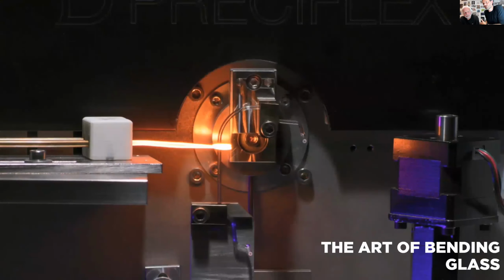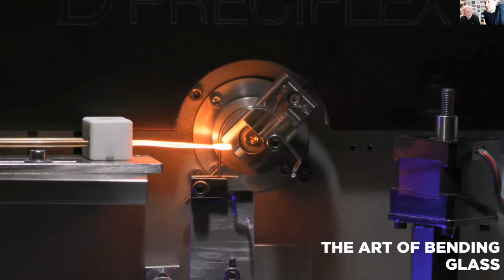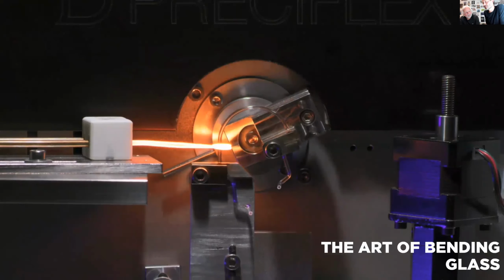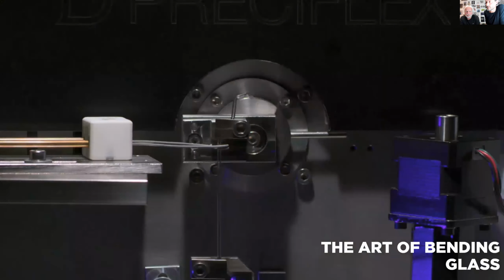And for that, we also had to create new protocols and new machines to test it. But we do all these tests. So you accelerate aging. Exactly. Chemical.